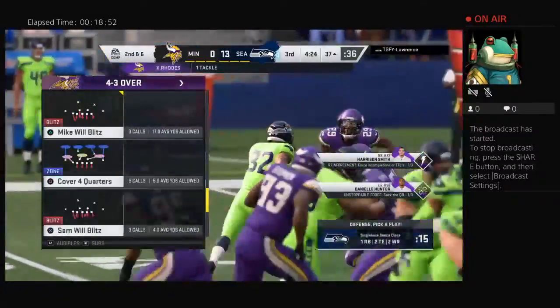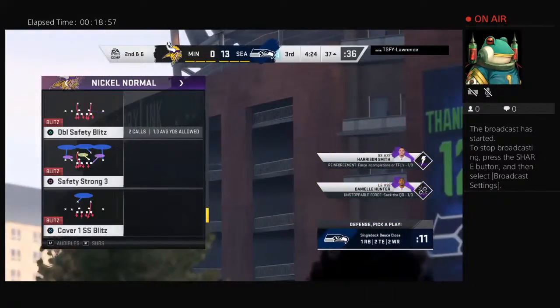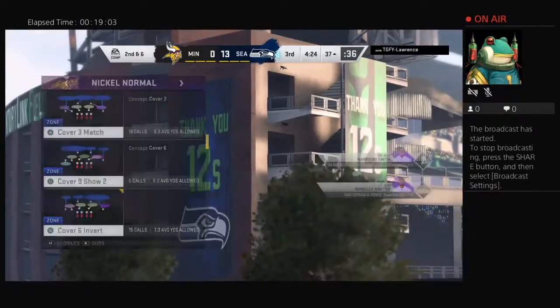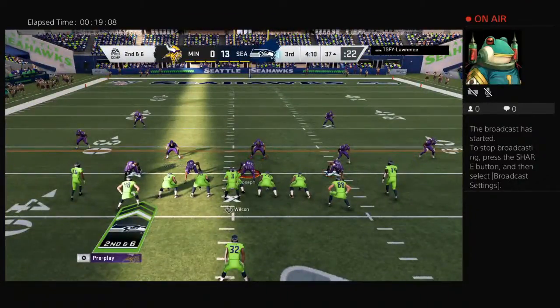This drive is pretty clear. Almost feels like old-school fundamentals, doesn't it? Want to impose their will on the defense. What's that, 5 straight runs? Yeah, 5 straight carries to start this drive. And like you said, the way it's working, they may just stick with it. The run got 4. Now they deal with a 2nd and 6.